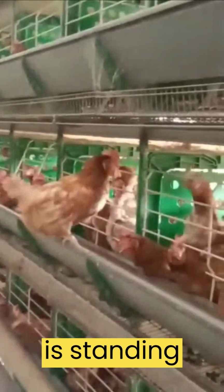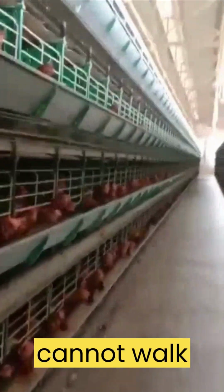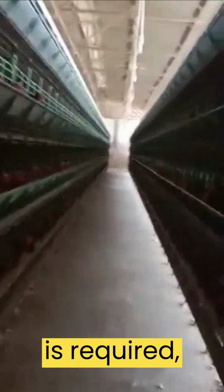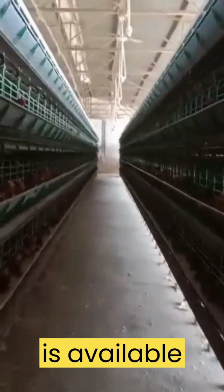One bird came out of the cage and is failing to go back inside. Now that bird is standing here. I cannot walk up to the end to catch all these birds. It is a very long farm. 40,000 chickens in one chicken house. It is a big thing and a lot of investment is required. But it is a very good business. Maximum productivity is available with this type of business and this type of investment.